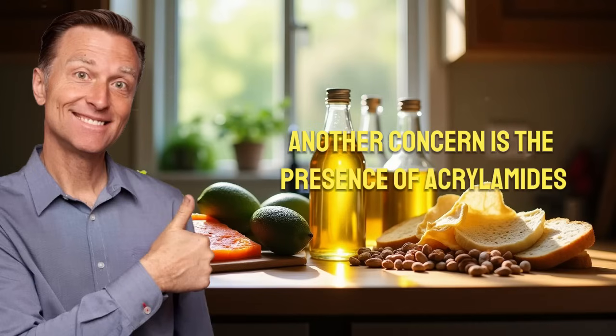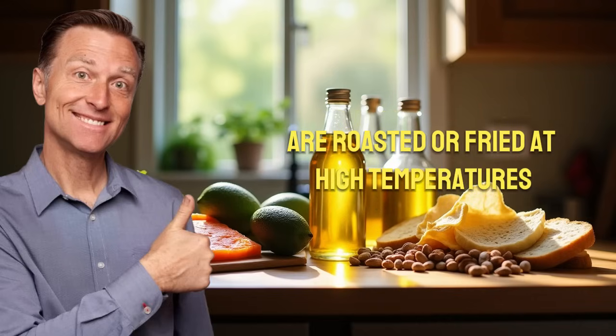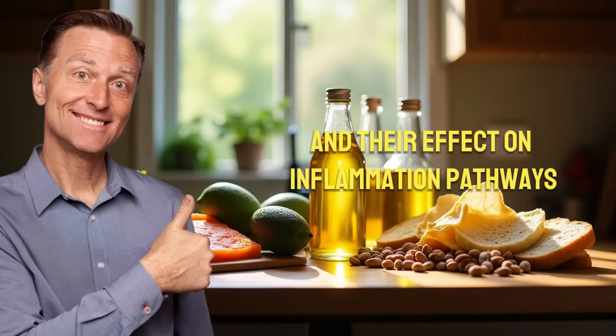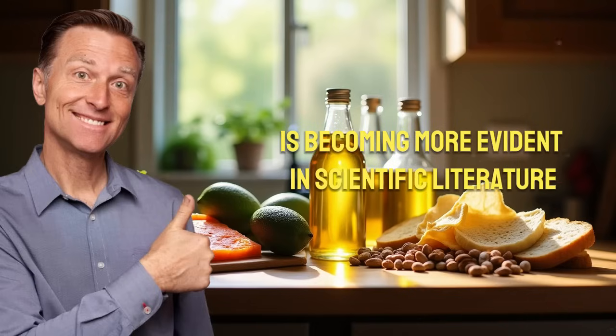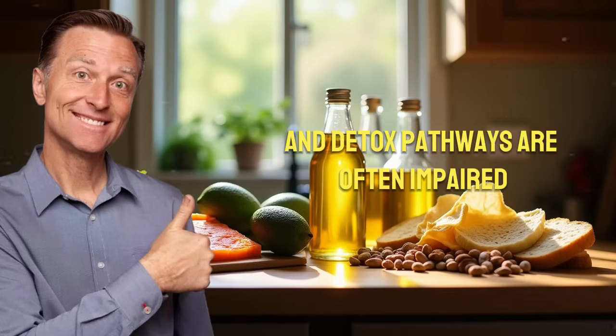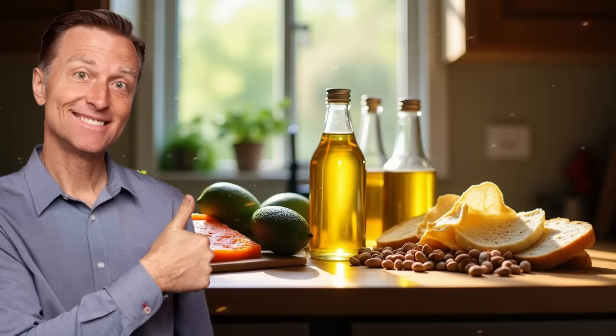Another concern is the presence of acrylamides, chemical byproducts that form when carbohydrate-rich foods like nuts are roasted or fried at high temperatures. Acrylamides have been linked to increased cancer risk, and their effect on inflammation pathways is becoming more evident in scientific literature. For someone over 60, where cellular regeneration slows down and detox pathways are often impaired, this added toxic load can be damaging.